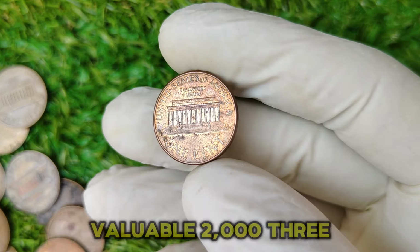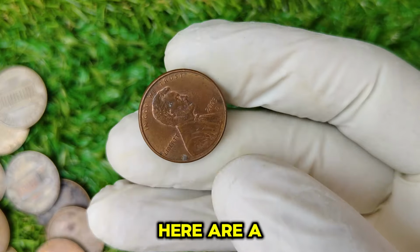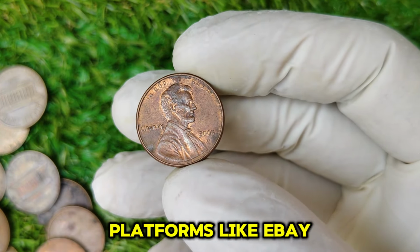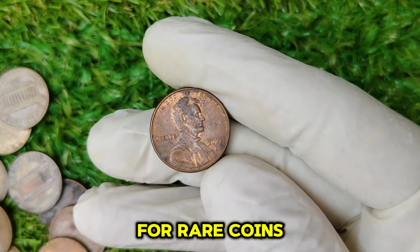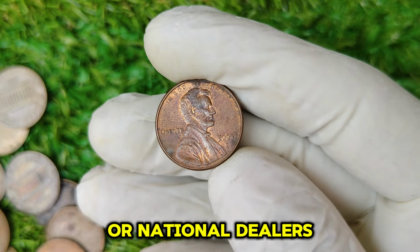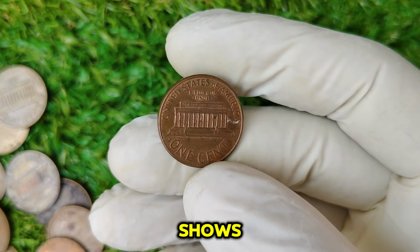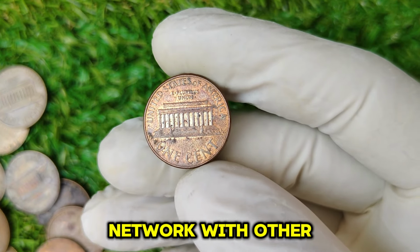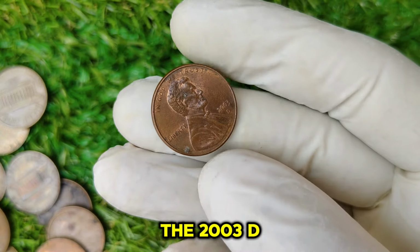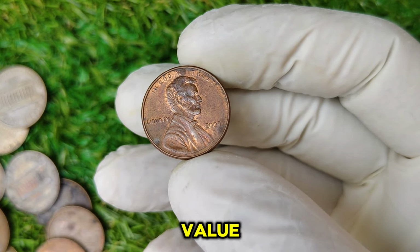If you believe you have a valuable 2003 penny, you might be wondering where to sell it. Here are a few avenues to consider. 1. Online auctions. Platforms like eBay can connect you with collectors willing to pay for rare coins. 2. Coin dealers. Local coin shops or national dealers can offer appraisals and purchase coins directly. 3. Coin shows. Attending a coin show allows you to network with other collectors and dealers. To wrap things up, the 2003 Mint Mark Lincoln penny is a perfect example of how a simple coin can hold incredible value and history.